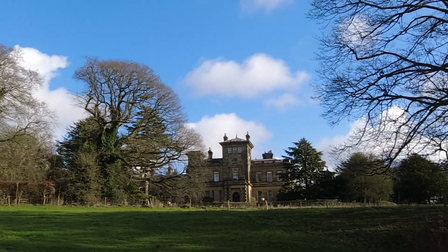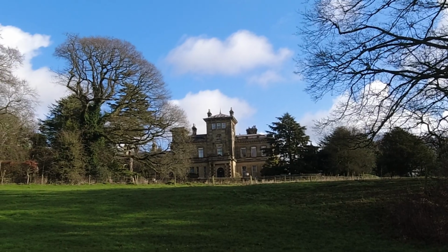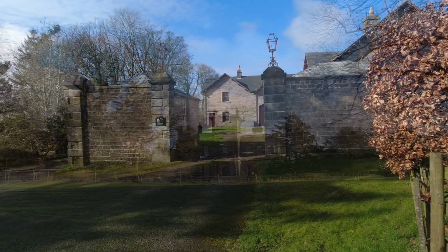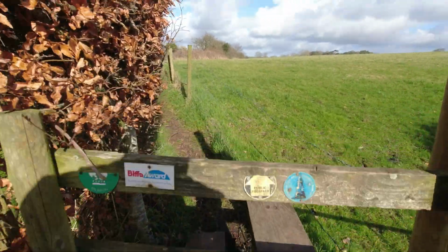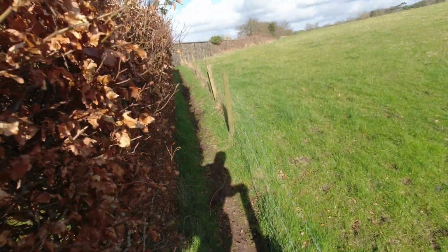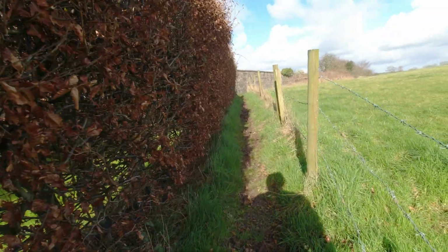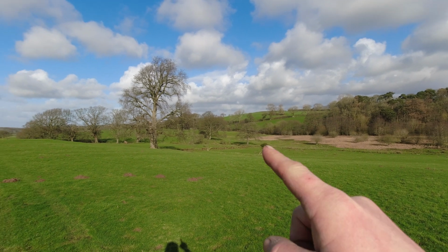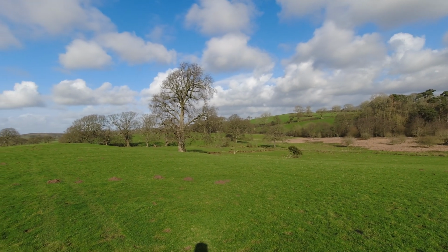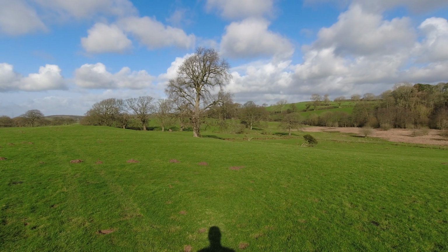Come around the corner, there's a country estate. Very nice. So down there, you can just see the canal and the bridge. And we're nearly there, we're going to go that way, pick up the canal for a little bit and head on northwards.